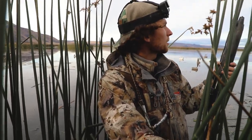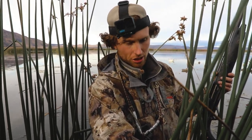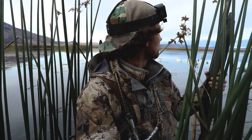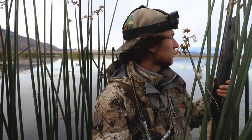Ended up killing my limit. Killed a bunch of Wigeon and a Gadwall. I don't know, that's pretty cool. So, a place I haven't hunted in a long, long time. This is one of my favorite ponds on the planet, and it was really cool to hang out with all my buddies. So, we're going to pick everything up. The refuge run is going to continue. It started off great.